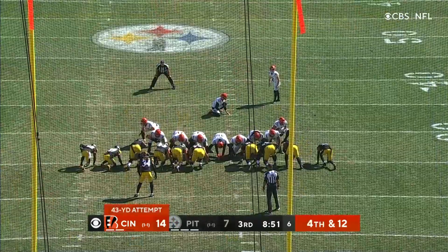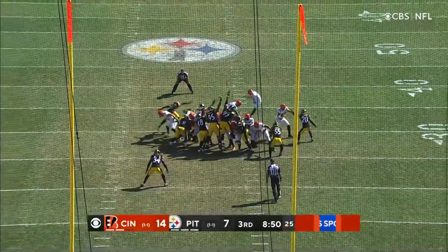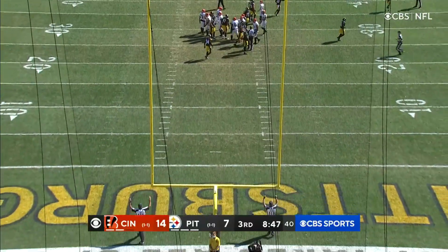The only kicker taken in this past draft. 5th round pick out of Florida. 43-yard attempt. It is away and good.